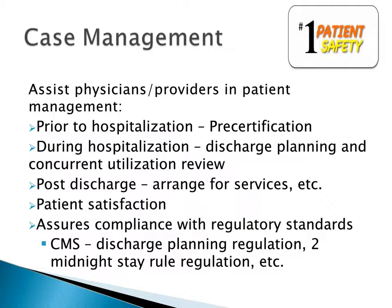And of course, we always feel that patient satisfaction is very important to us. We also ensure compliance with regulatory standards. CMS came recently out with discharge planning regulations, as well as the Two-Midnight Rule.